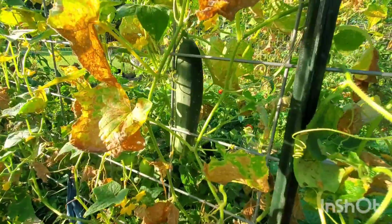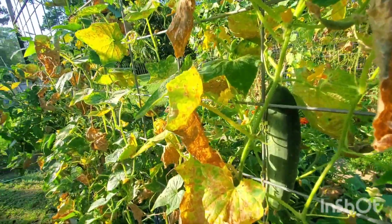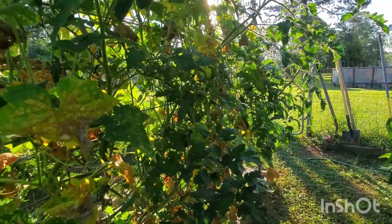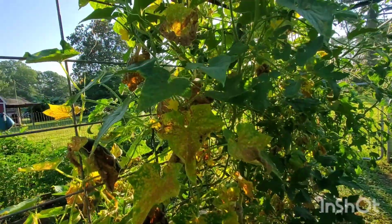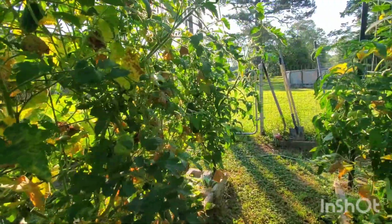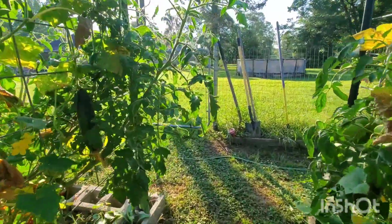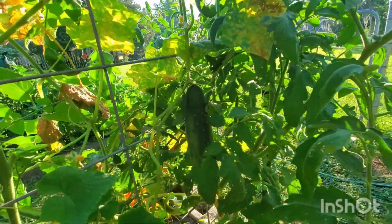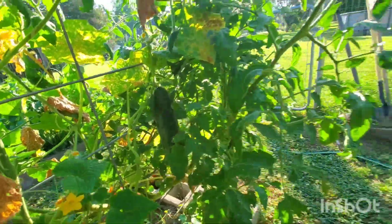There's another big old cucumber. More tomatoes. Oh, that one. Oh look, there's one too. They needed to be picked probably a couple days ago. It's okay. They'll get eaten.